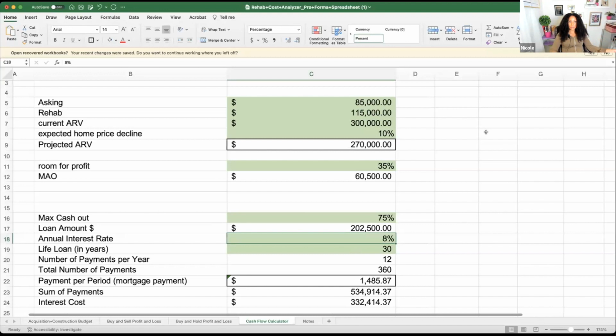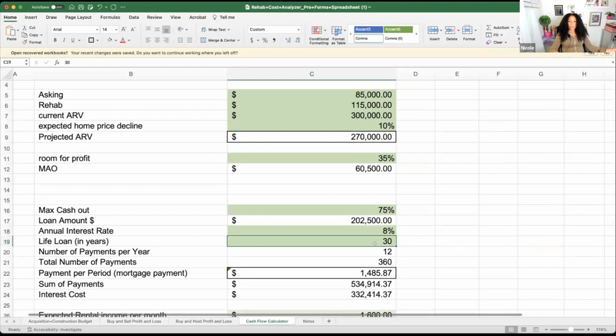Okay. Loan life in years, 30 years. That's pretty standard. Some people get funky and want to pay their mortgages off quickly. They have good high-paying jobs that they don't plan on leaving forever, and they say, let's get busy, I don't need no profit right now, let's pay it off in 15 years. We can change that to 15.